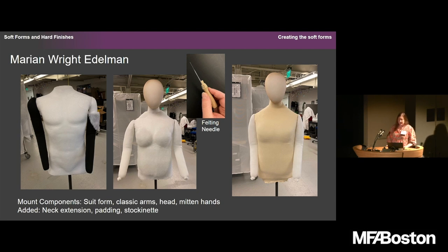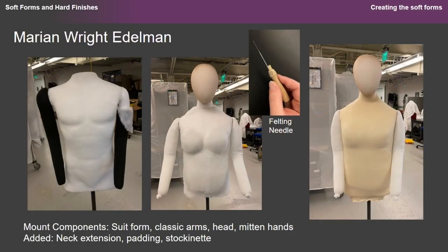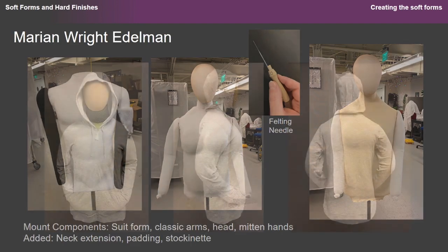I did carve down and shape the shoulders and ended up moving the arm joint down. Then I added an Ethafoam neck extension and the Dorfman head, and then padded out the torso, arms, and head to achieve the silhouette that I wanted. To apply the batting, you can actually needle felt it directly onto the foam, which is a really useful technique that I learned from Laura, who learned it from Taein on at the Met. And then finally, once everything is padded out, I cover it with stockinette.